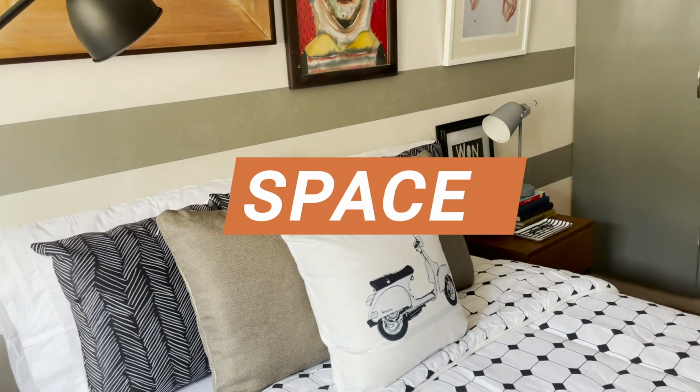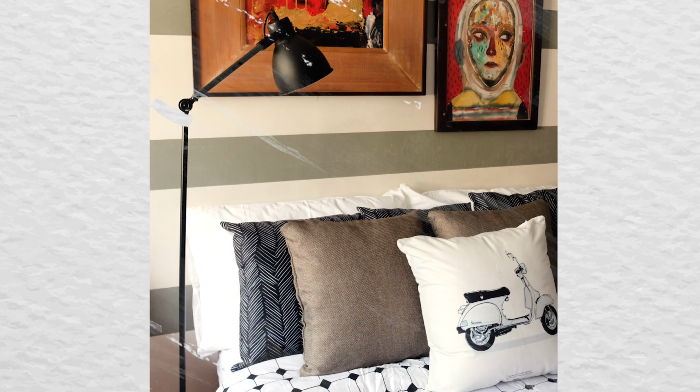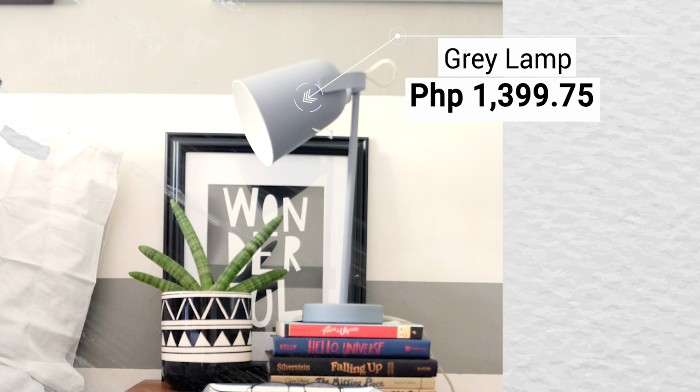Let me share some tips on how you can style your space and add personality with these items. Every space needs good lighting. The matte black lamp makes a great reading lamp and picks up the black from the paintings. The small gray lamp adds a nice warm glow to the room.